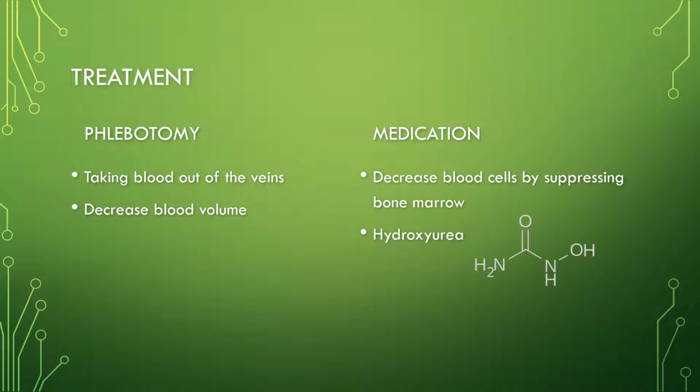My grandma had 2 pints of blood taken out within a month of her diagnosis. Now she's taking hydroxyurea and daily aspirin at small doses to help keep her blood thin. If her hemoglobin goes back up, she'll have to have another phlebotomy, but she is doing great.